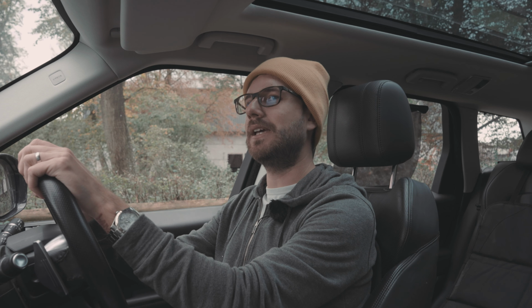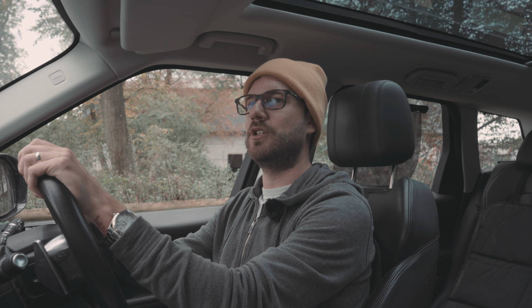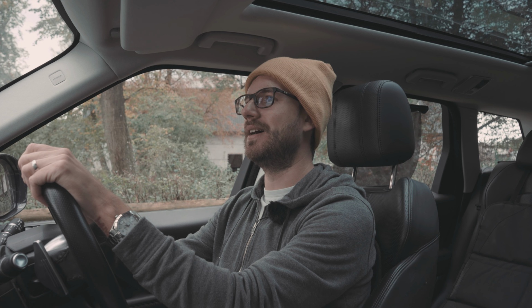Parking is a bit of a challenge, especially if you live in an area such as mine, going into a lot of villages, etc. Trying to get this into a regular space is hard enough, but some of the smaller car park spaces are a little slim. So it can be challenging, but again, not a big negative.